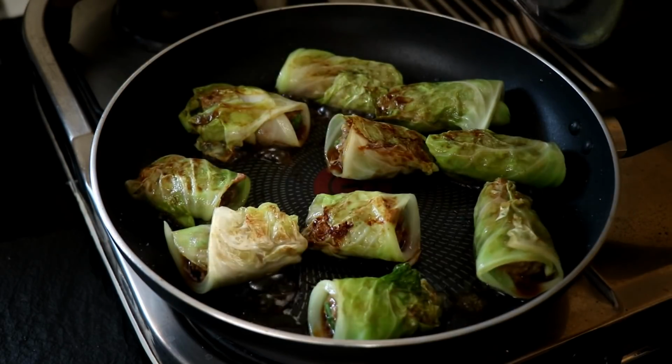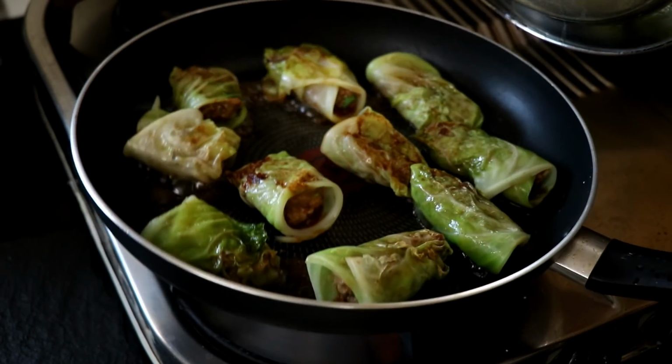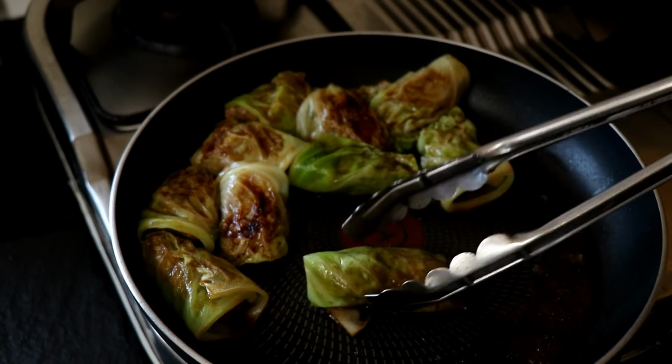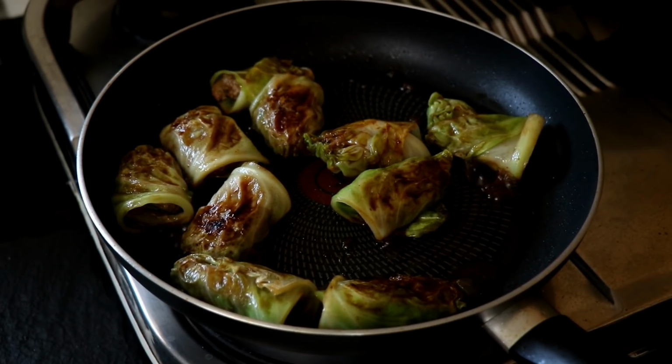You might notice that there are a lot of juices in the pan like mine. That's perfectly fine. We'll pour those over the pot stickers. Those juices are just deliciousness. It's liquid gold, as we call it in the culinary world. Anyway, once your meat is fully cooked, these bad boys are done.